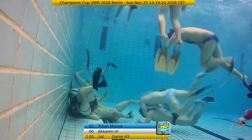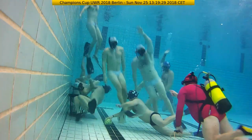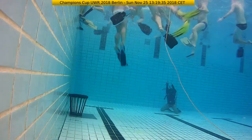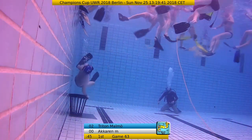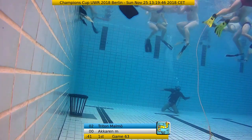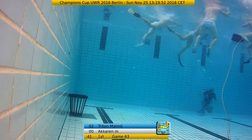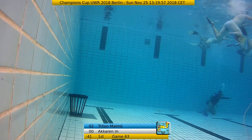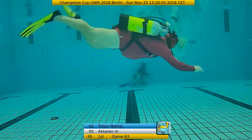It would not really be smart of Malmö Triton to just simply give up the ball here, but they might be able to score once more. But it was close. Malmö Triton here, very smart, always stealing away the basket as soon as they can. Quite often also stealing the defensive position, but yeah, the call is for Akkaren. Now Akkaren has 41 seconds left in the half to try to get one score and close the gap a little bit.